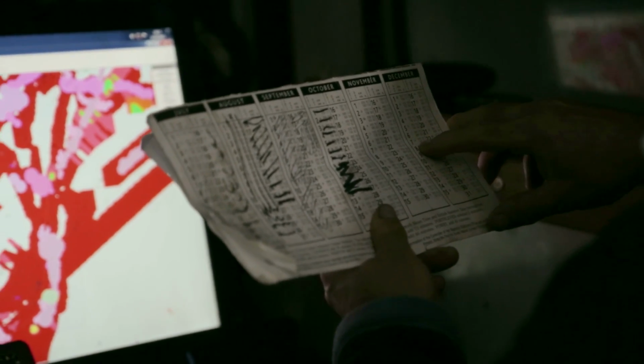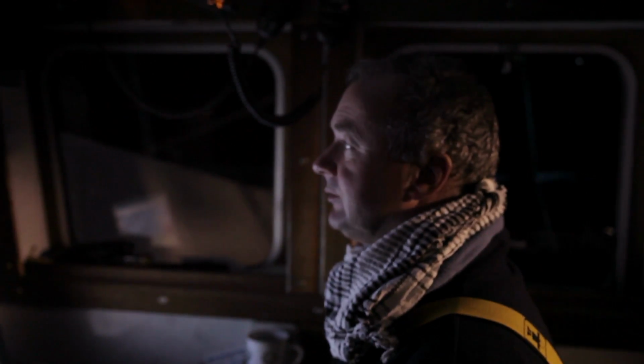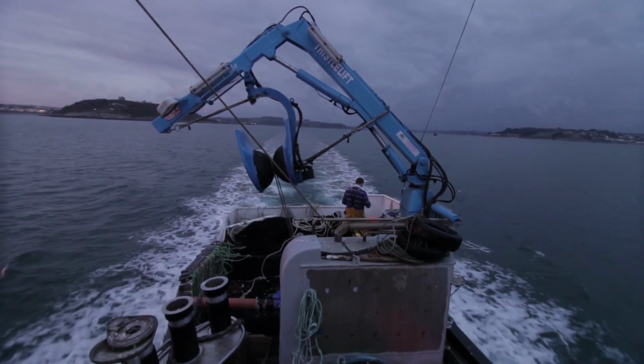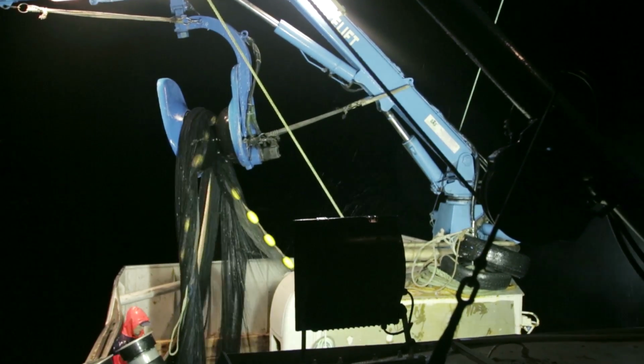Basically, we look for a shoal of fish with a sonar and the echo sounder. We assess which way they're moving and follow them, stalk them. And we shoot the net around them. We've got a net that's 400 meters long and 100 meters deep. And we shoot around them in a circle, around the shoal.